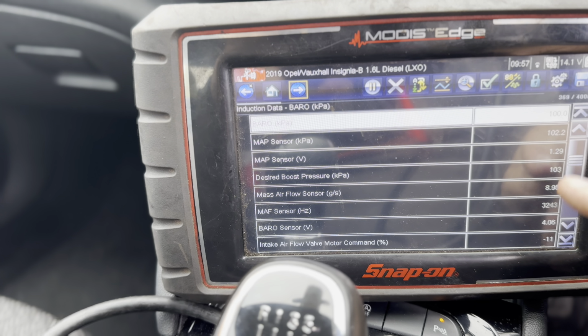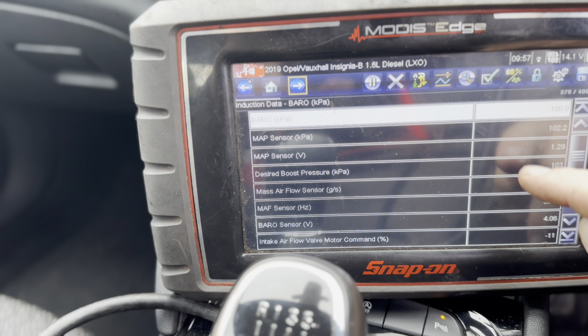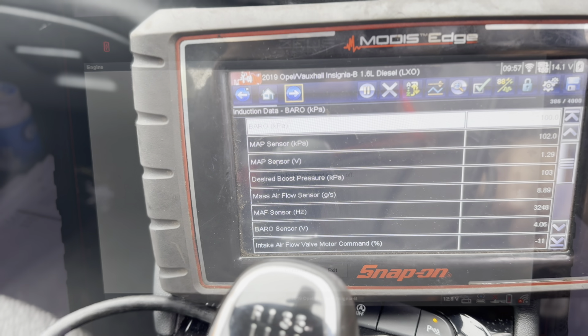Desired boosts. So there's a map, there's the desired boost. Let's give it a shimmy. We're trying the snap-on tool now, so we'll continue. Collecting data. You click the box reset. Turn off ignition.